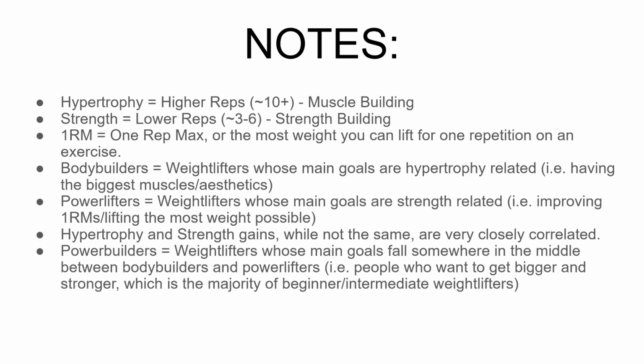A 1RM is short for a 1 rep max, which is the most weight you can lift for one repetition on an exercise. So for example, if you can do 255 pounds on the bench for 1 rep, that would be your 1 rep max.